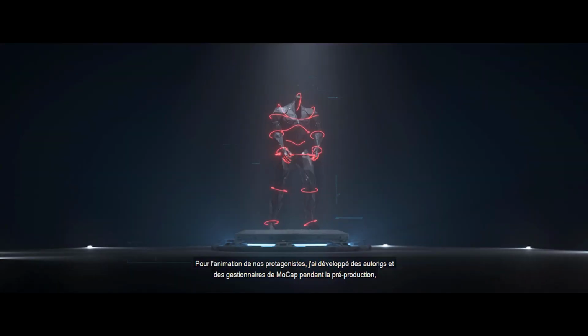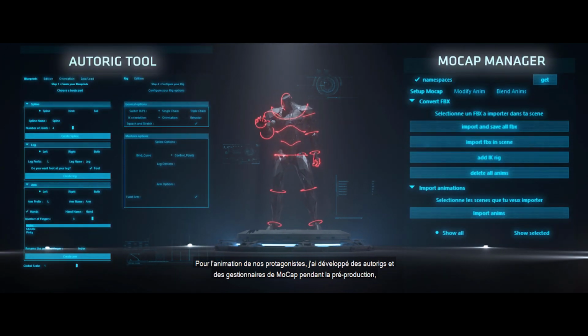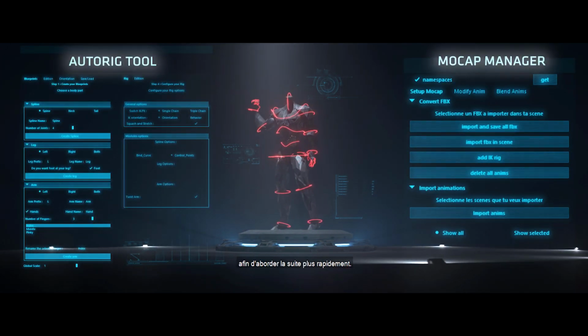For the animation of our protagonists, I developed auto rigs and motion capture managers during the pre-production in order to work quickly.